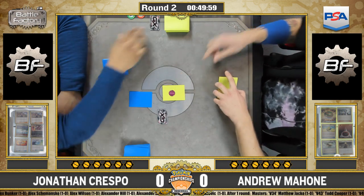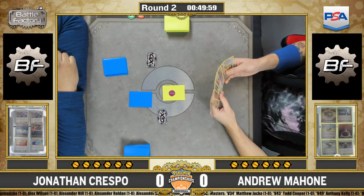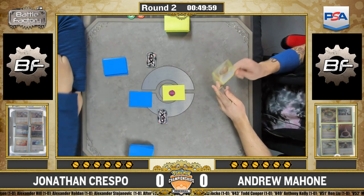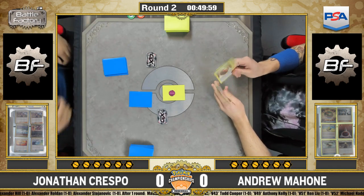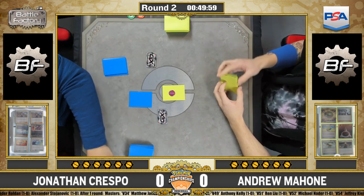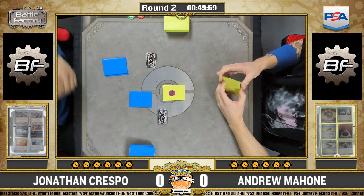Oh, okay. So I believe we have the wrong deck list for Jonathan Crespo. So I don't think he's playing Zoroark Gardevoir. It looks like there are 2 Jonathan Crespos in this tournament. Yeah, I think we have an interesting turnout there. We'll make sure we correct that at some point. But we've got Andrew Mahone. We know his deck. That one was right.